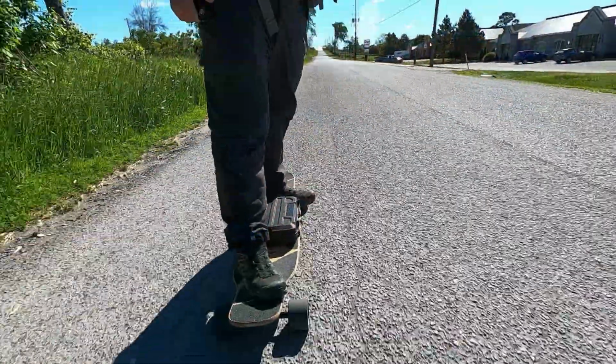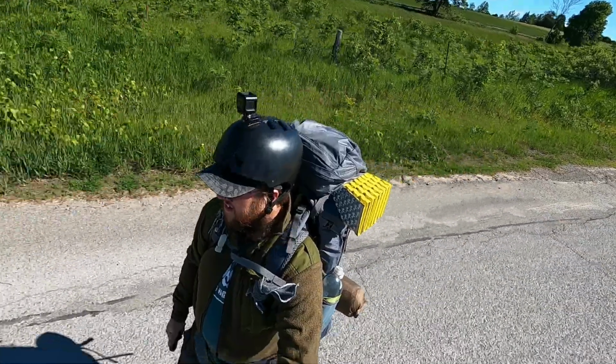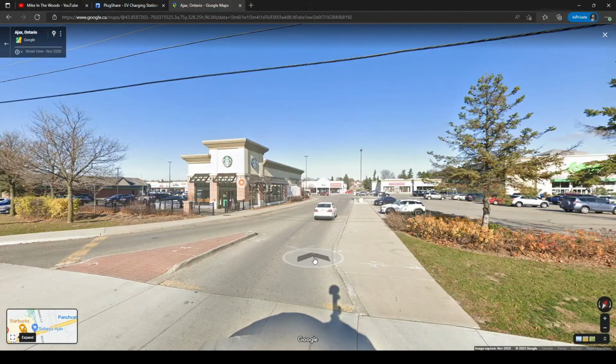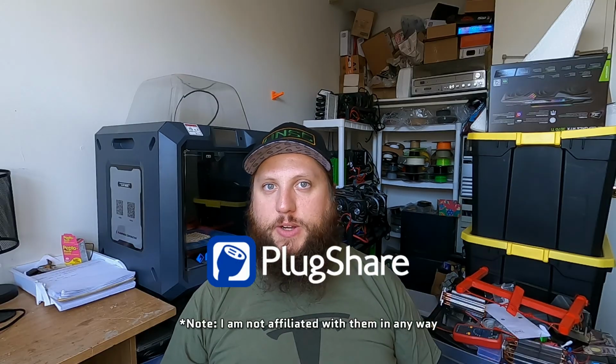Range anxiety. It's something that plagues all of us when we're out riding our electric skateboards, electric bicycles, or whatever else, but especially so on longer distance rides like multi-day backpacking trips. And finding places to stop and charge becomes the main factor in planning long distance trips like that. There are tools like Google Maps to help you find potential charging spots, but there's an app that people might not have thought about, Plugshare, and it's a bit of a goldmine.